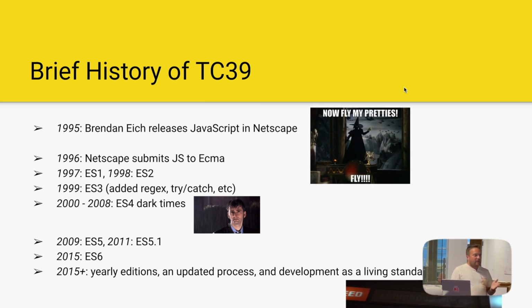2000 to 2008, I called this the ES4 dark times. Everyone was working really hard on trying to come up with a new version of JavaScript. Adobe was a really big player because they wanted essentially ActionScript to be JavaScript. And lots of drama. Talks fell apart, and ES4 never happened. My understanding is that ActionScript 3 is actually what ES4 would have been, more or less. So if you've ever been a Flash developer, that may be familiar.